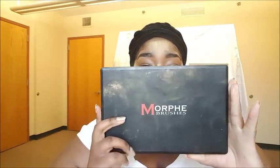For setting my contour, I use this Morphe Brushes palette. I bought this from sleekhair.com. Now, if you're gonna ask me if it's the real Morphe products, I'm not sure. I took a chance on it. A friend told me about the website and I went ahead and decided to test it out. So that's what I did.